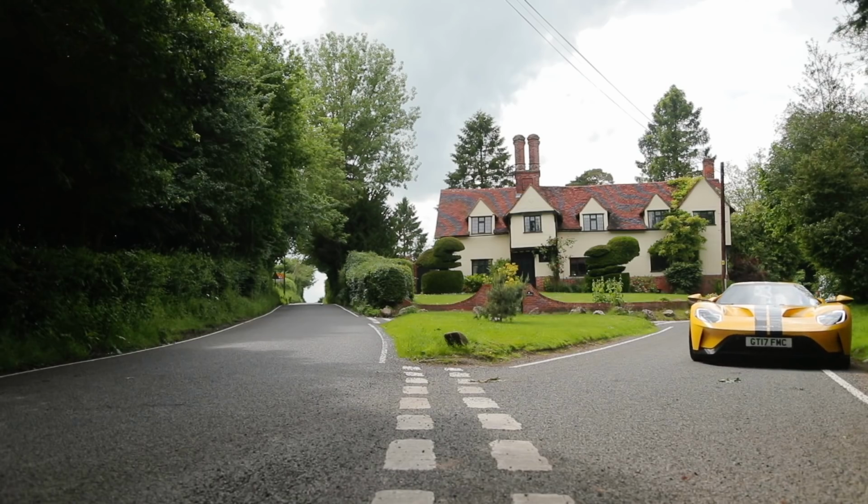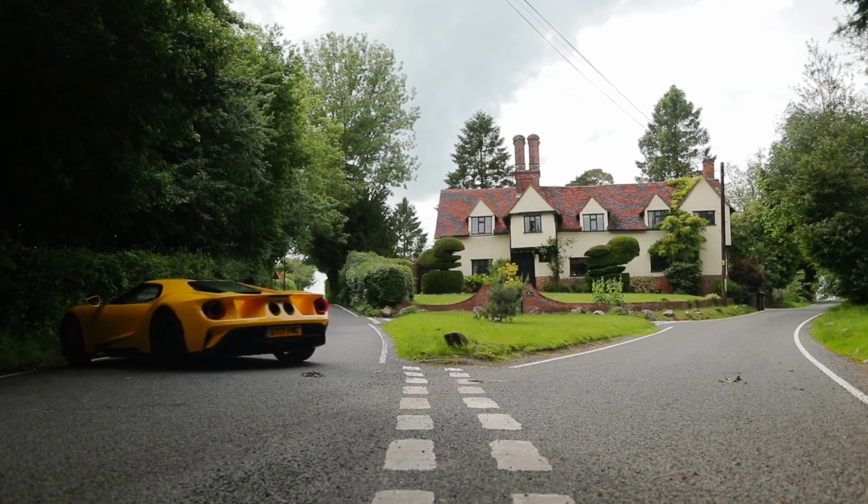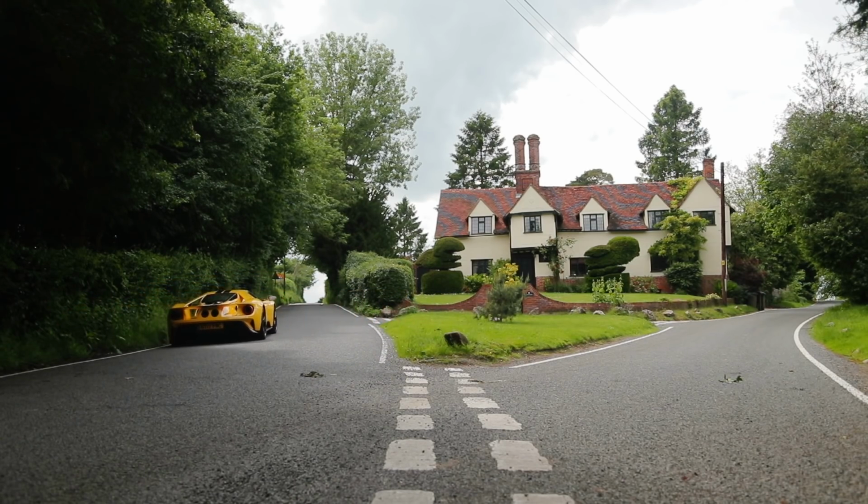I tell you what, I thought it would be massively cramped in here. I mean, I'm 6'3" and I thought I was going to struggle, but actually, you can get properly comfortable. Of course, the actual usability of cars like the Ford GT is a moot point. And here's the revelation. It's actually not bad at all.